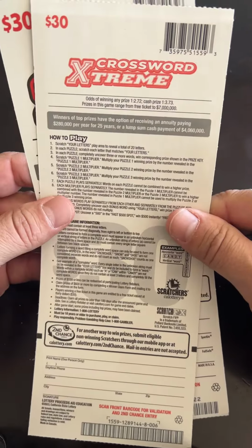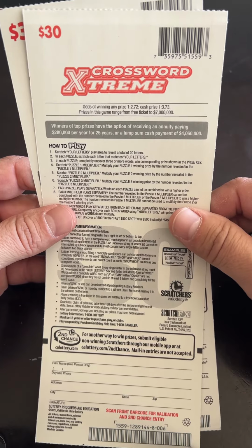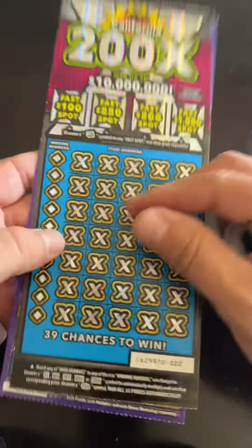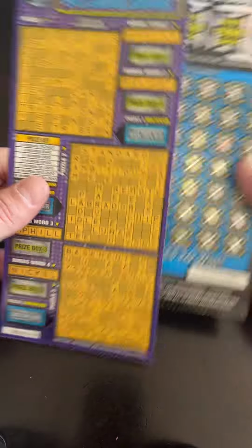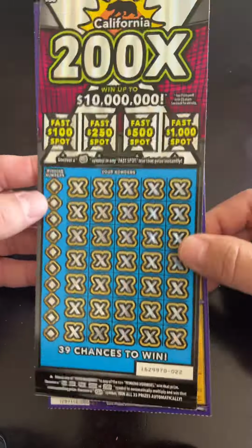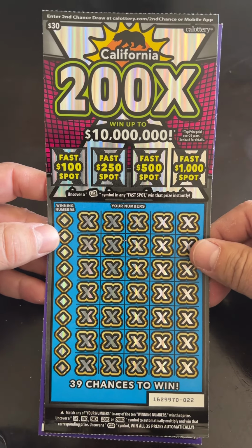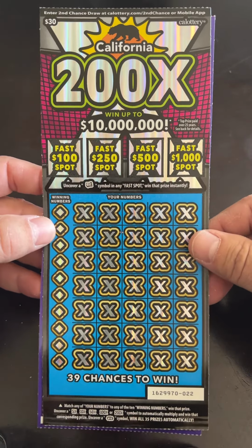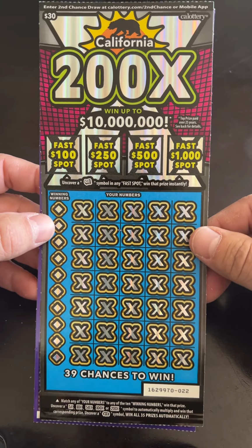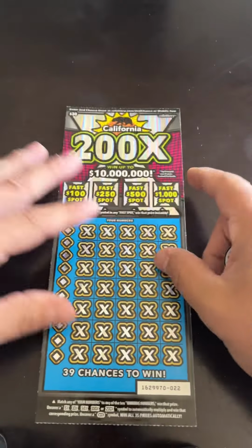Odds on these tickets, 2.72 for a ticket prize, or any prize, sorry, and then 3.73 for a cash prize. It's ticket number six, and then also got a 200X. I love this ticket. Got a couple claimers on it and been seeing some good wins on it also. So probably start with this one.